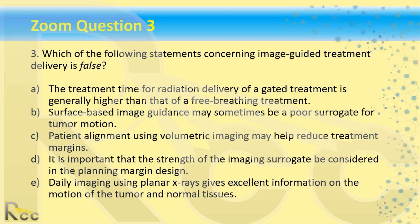So excellent. Most of you got the answer right, which is E. That's the false answer, because daily imaging using planar X-rays can't tell you about motion. If you want to do a full study to look at motion, you want to do a 4D cone beam CT or volumetric study, but certainly not with X-rays. All the other answers were true, and only answer E was false.